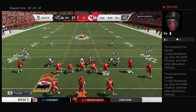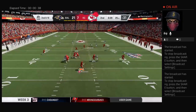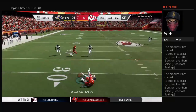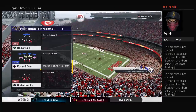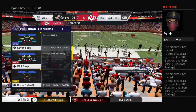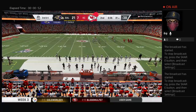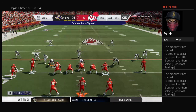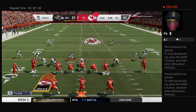An incomplete pass leads to 2nd and 10 from the 25. Here's Mahomes to throw. Looking left side for Watkins, and he's got it. The Chiefs will use the first of their timeouts, as it'll come with 36 ticks to go in half number 1. The Chiefs on 3rd down, a perfect 3 for 3 as they look to keep that streak going. This is 3rd and 4.